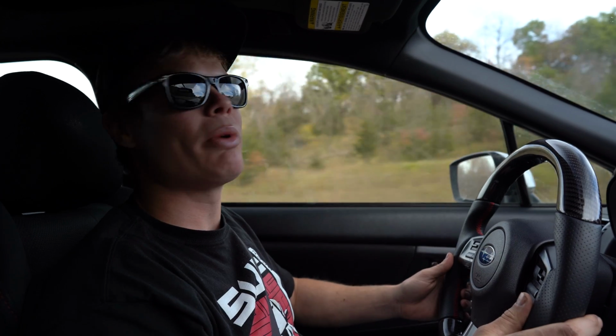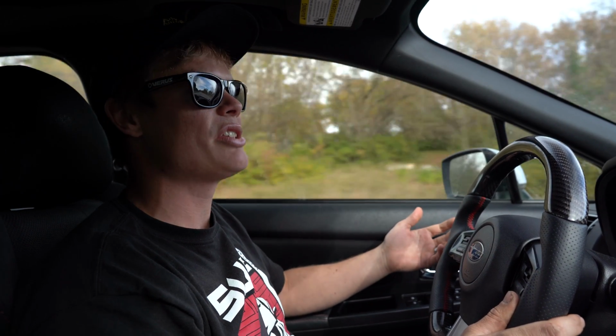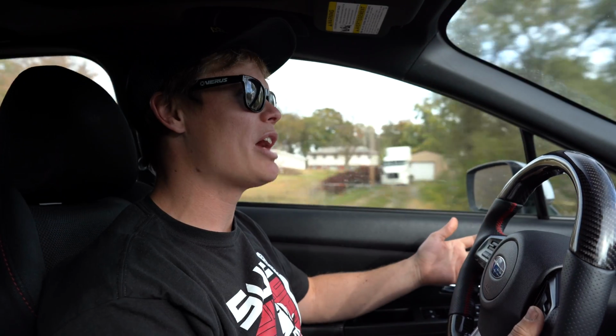So if you're okay swinging a little extra dough for the mufflers you get with the AWE Touring Edition exhaust, and you don't see yourself going to the track that often, mainly just street driving, I think this is an amazing option for you guys.